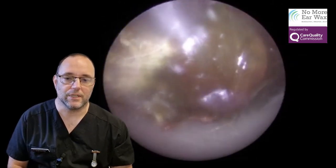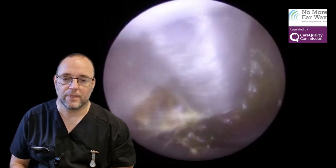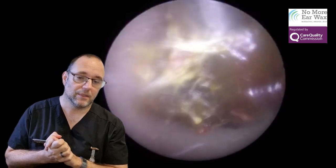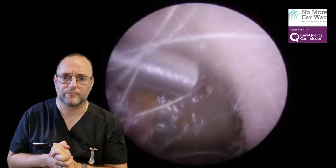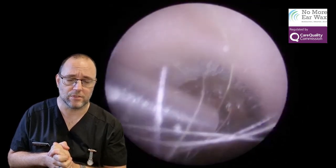But as you can see, it's a massive chunk that's coming out of this one. Whilst I've said there's a bit of everything in it, a bit of skin, a bit of hair, you name it, it's all in there. This gentleman didn't realise, as I didn't, just exactly how much was in there. He was having a bit of trouble hearing.